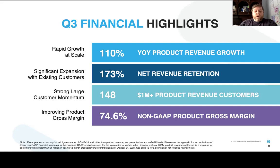Now, we see here as well, we've got strong, large customer momentum. So in a nutshell, what they're saying here is 148 customers as of the time of this presentation are doing over $1 million in revenue with their products. So that's a good number. We want to see that number grow though, right? So when Q4 results come out in a couple of months, what I'm looking for is definitely going to be, is that 148 significantly increased or not? And if it's not, I want to see the other numbers and see what that net revenue retention looks like.